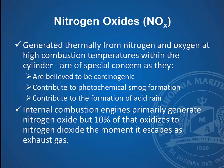Nitrogen oxides are generated thermally from nitrogen and oxygen at high combustion temperatures within the cylinder, and they are of special concern as they are believed to be carcinogenic, contribute to photochemical smog formation, and contribute to the formation of acid rain. Internal combustion engines primarily generate nitrogen oxide, but as much as 10% of that oxidizes to nitrogen dioxide the moment it escapes as an exhaust gas.